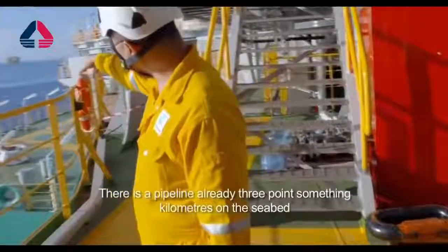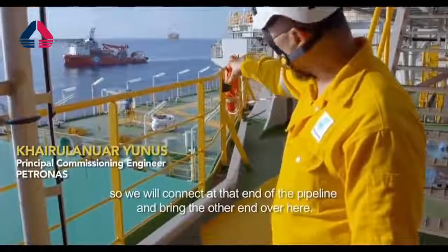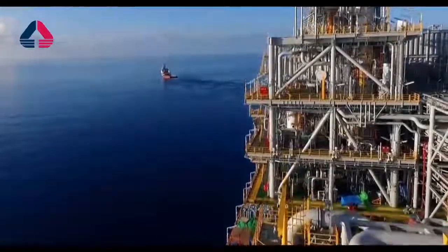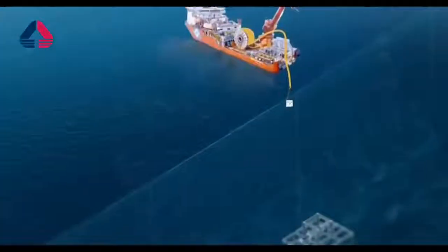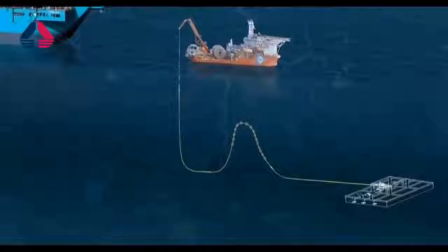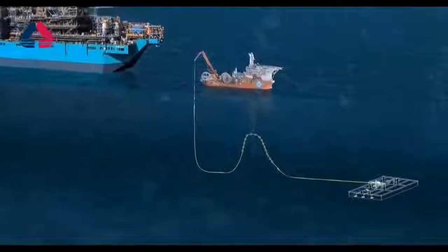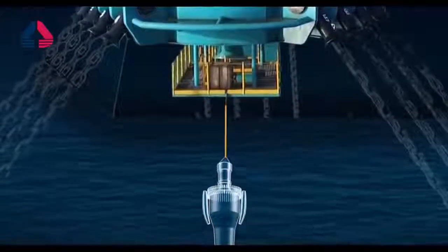There is a pipeline already 3-point-something kilometers that goes at seabed. So we will connect at that end of the pipeline and bring the other end over here. It takes 4 other boats to connect the platform to the gas field. First, divers will work underwater to connect a long hose to a pipeline at the ocean floor. The dive boat, which carries the hose, will move towards the platform. Finally, it will be hauled up to the platform to be connected.